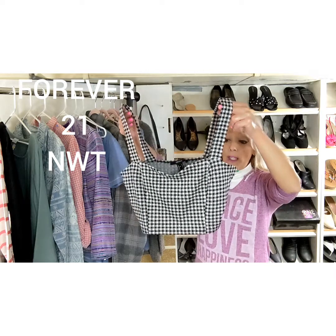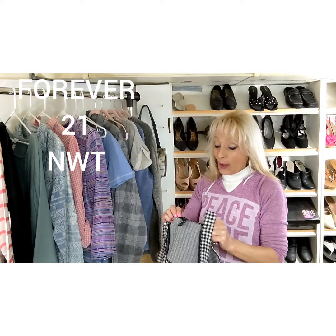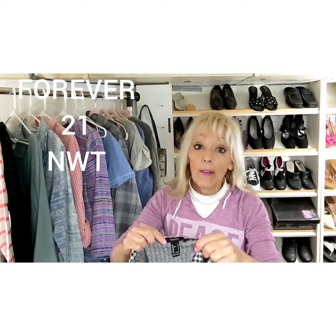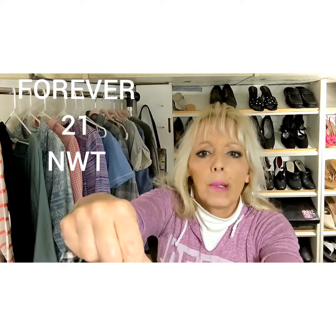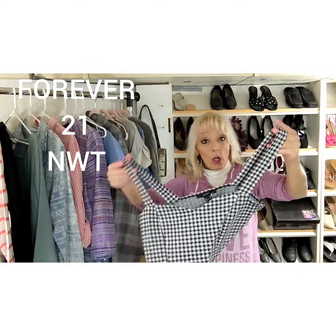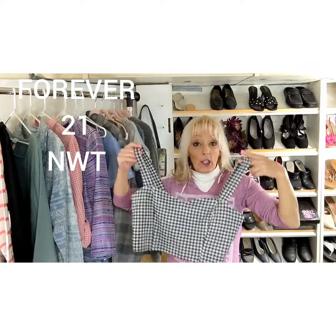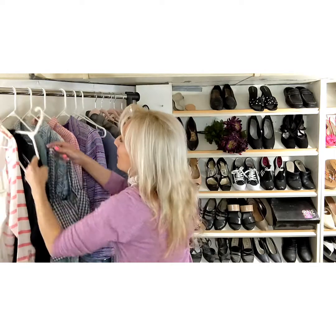But anyhow, this is brand new with tags. I have sold a few pieces that are used, but as a rule, you probably don't want to pick up too much. It's not very expensive new, but it's Forever 21, and with it being brand new with tags, it doesn't have what the price was on it. And it's a size large and black and white. But isn't that cute? And crop tops have been popular too, especially for the younger crowd.